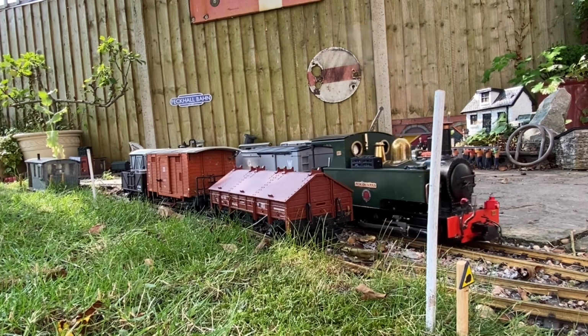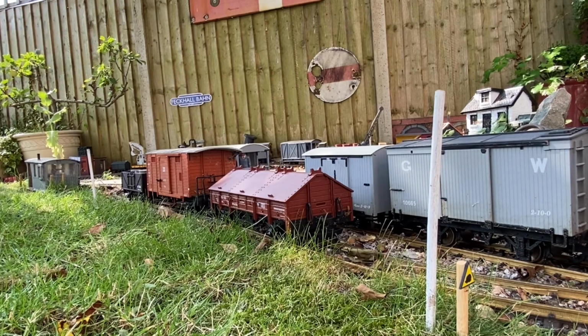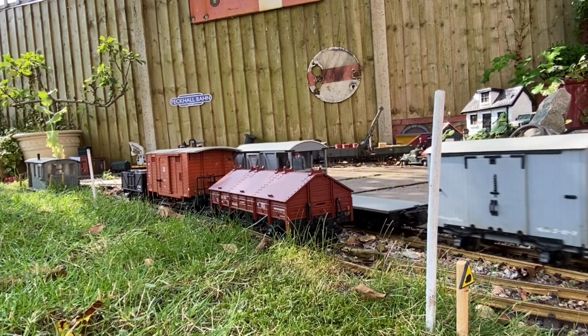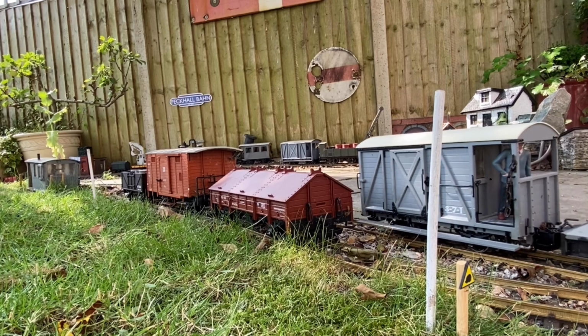Loch Crinan's regulator isn't shutting completely, so we have to do the braking on the reverser, which leads to a little bit of jerking. Feel sorry for the guard, but he's well braced.